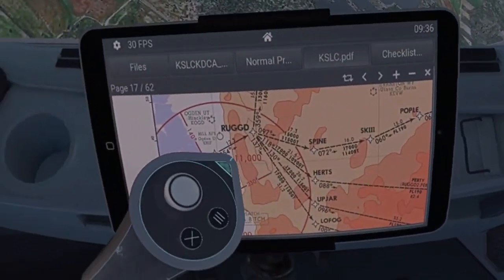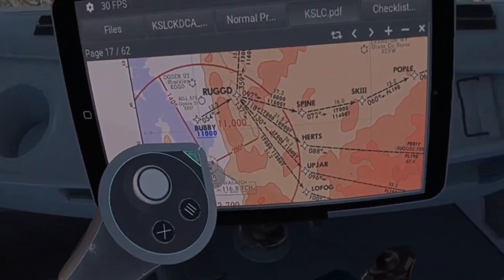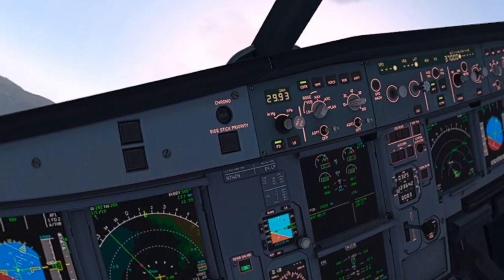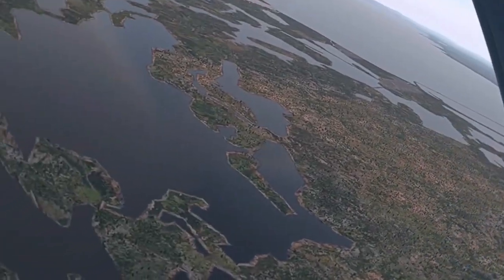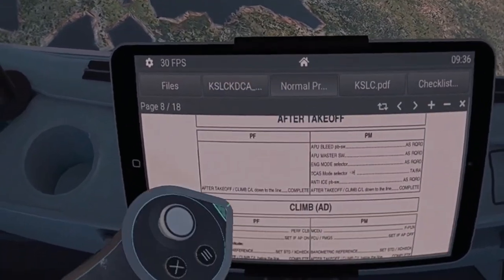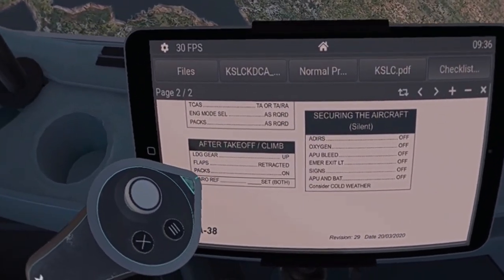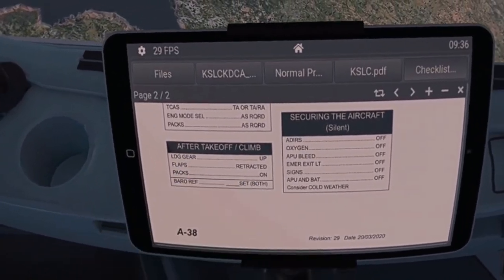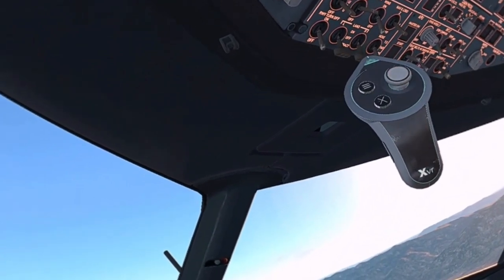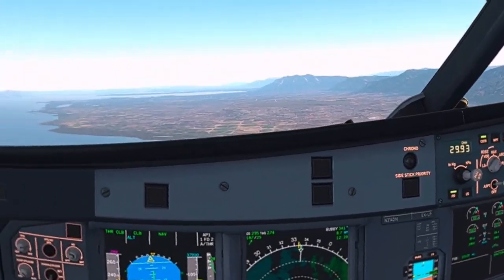Departure, Delta 760. Direct to Bubby. Radar contact. After takeoff, climb checklist. Gear up, flaps retracted, spoilers retracted, packs on. Passing 10,000, lights off. Seat belts switch.